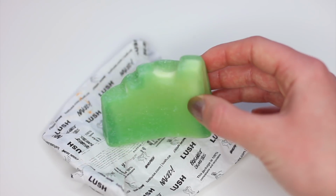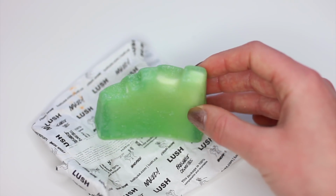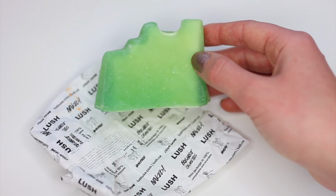So the next soap that I have here is called Ice Hoggles, and it's actually a really interesting shape. I'm not really sure what it's supposed to be. Is this supposed to be something? I don't know. You guys are always telling me new things, and you tell me what's up. Or is this just an abstract design, right? I don't know. Anyways, besides the point, this is a really herbal and refreshing soap.